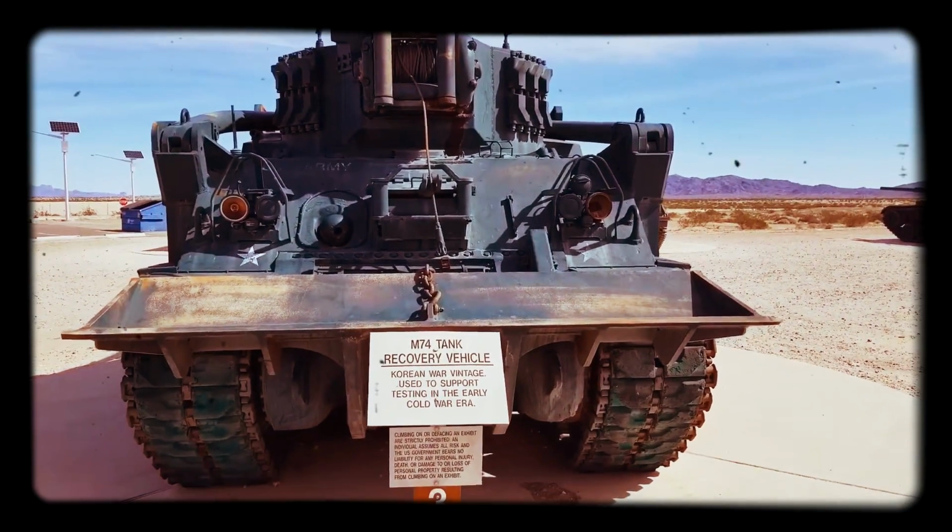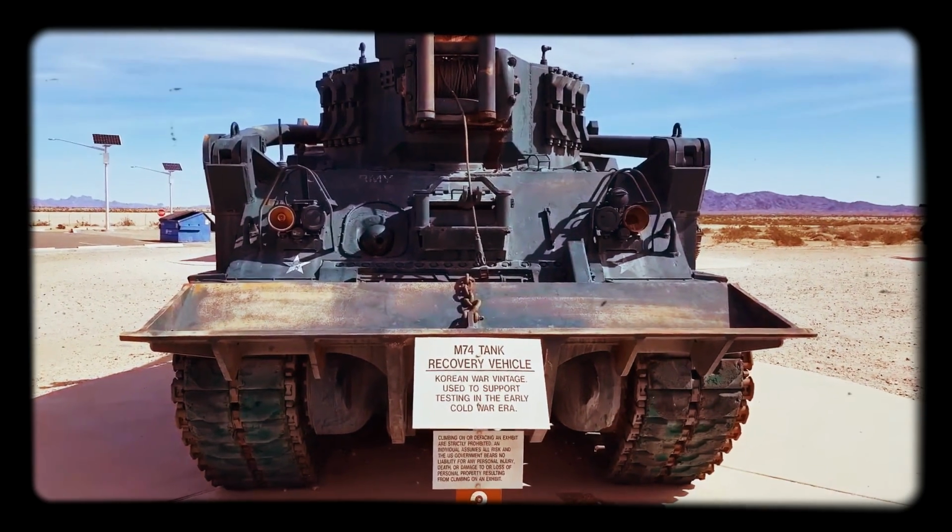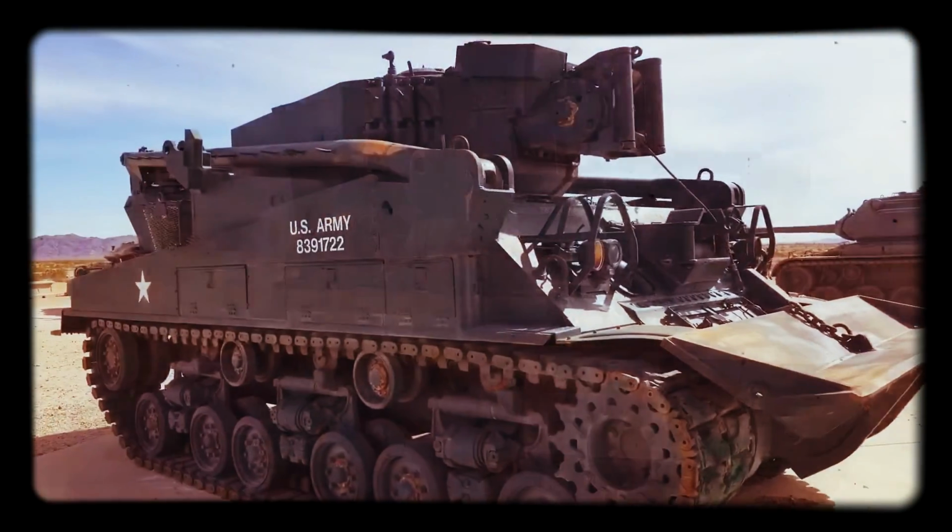This M74 tank is a recovery vehicle that is of Korean War vintage. It was used to support testing in the early Cold War era.